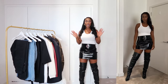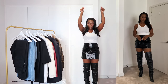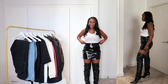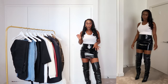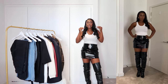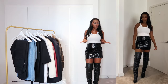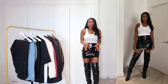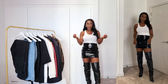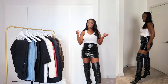Next up, we have these thigh-high boots. Oh my God! Hallelujah. Sorry, I'm obsessed with these shoes. And a thigh-high boot, I feel like, just makes an outfit so sexy. Yes, again, this can still be worn in the summer, but see how the boot just elevates the outfit. It shows that, yeah, you are ready for the winter, but I'm still looking sexy AF.